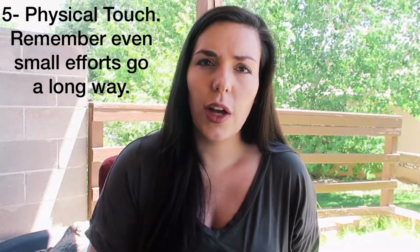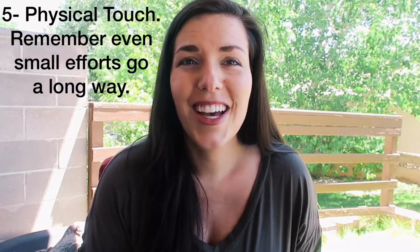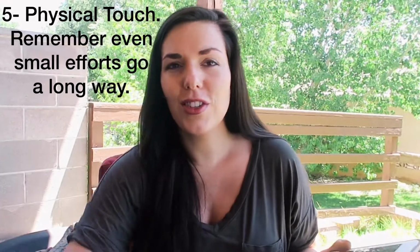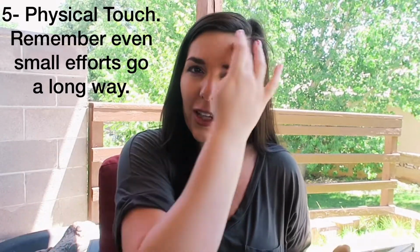Physical touch goes out the window, in little ways and big ways, I guess. But a lot of times I have couples make an effort to touch each other when they're walking by, give them a hug, or even just touch them on the shoulder, anything. Just as I'm passing you, I'm letting you know that I see you.